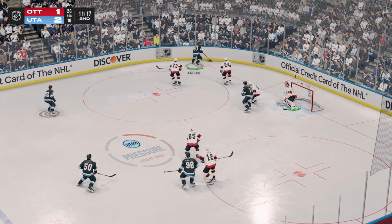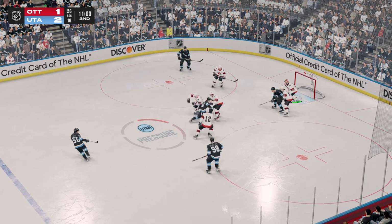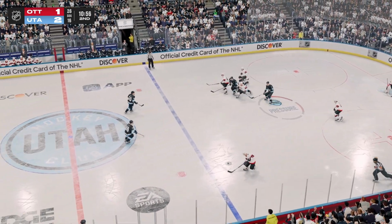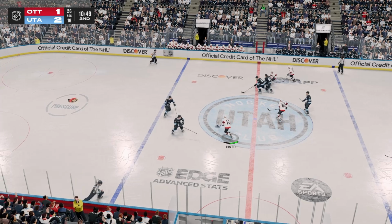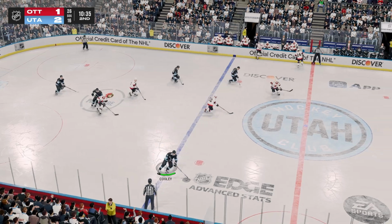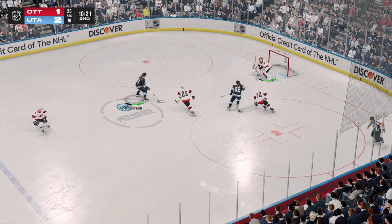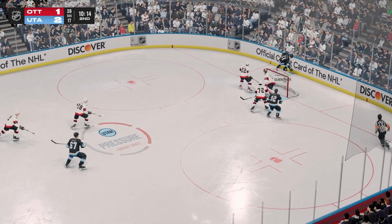Big time stop. Picked up along the wall by Kraus. Pass to the front. Blocked in traffic. The Senators move it in. And a poke check knocks the puck away. Into the offensive end now. And he takes the dish.